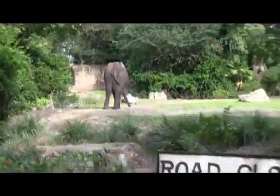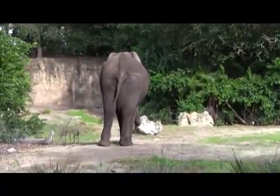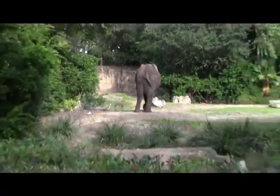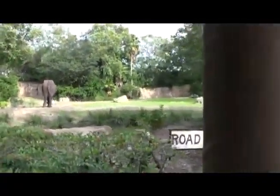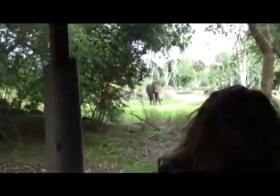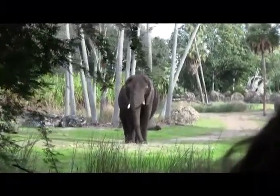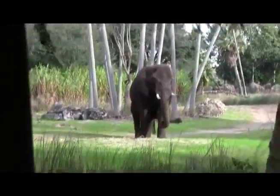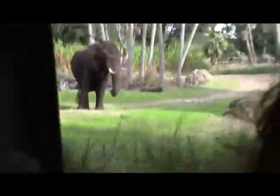A full grown elephant like that one will eat about 300 pounds of food every day. Elephants have a 22-month gestation period. When born, they'll weigh between 250 and around 300 pounds. Now, they'll spend the next 13 to 15 years with their mothers.